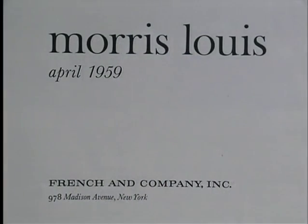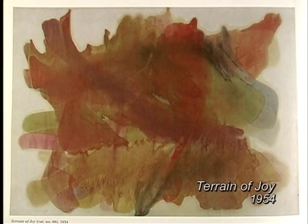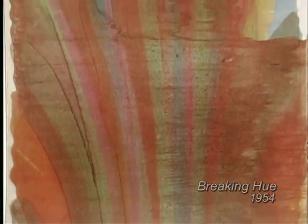When I became advisor over at French, Morris had his first show there in the spring of 1959. And I chose the show down in Washington. And it was a tremendous show. Greenberg was a man who was persuaded that he knew what was what. And happily, in this case, he decided Louis was what also. And Greenberg pushed people in New York to listen and to look.